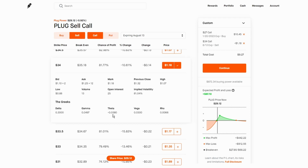And that's really the beauty of this strategy, because just with $1,000 here, by opening this long-term call at 10.45 and paying $1,045, every month you can sell a call against that and earn $118. And say, for example, you had a $5,000 account and you ended up buying 5 of these $27 strike calls. Well, you could sell 5 calls at this $34 strike and earn $550 or so.